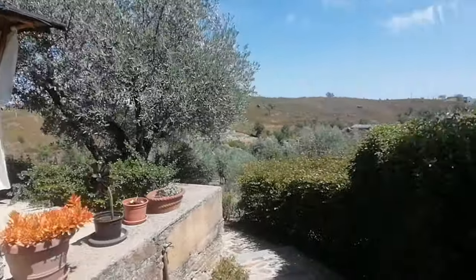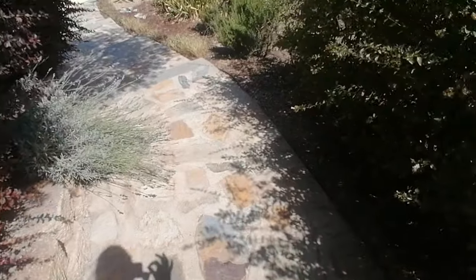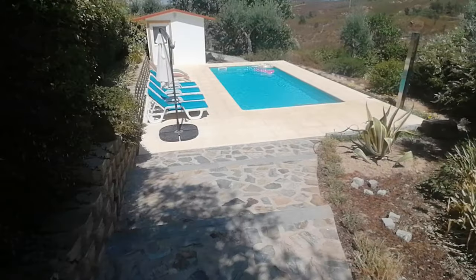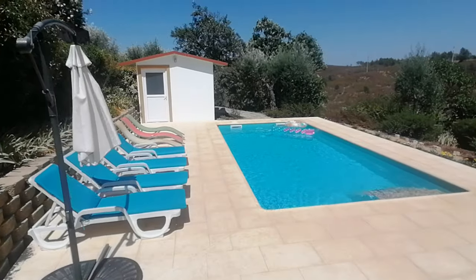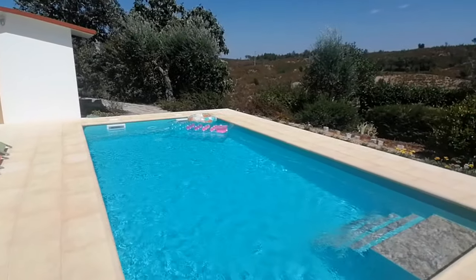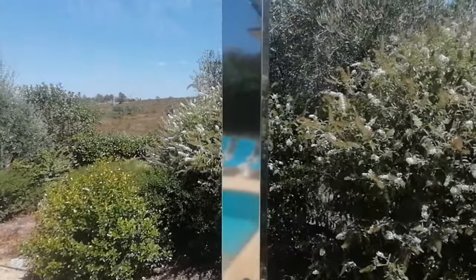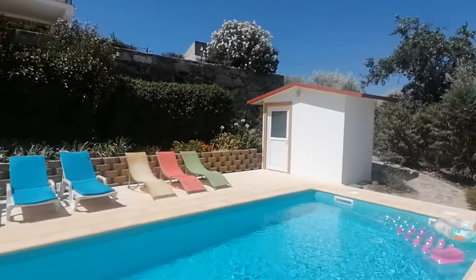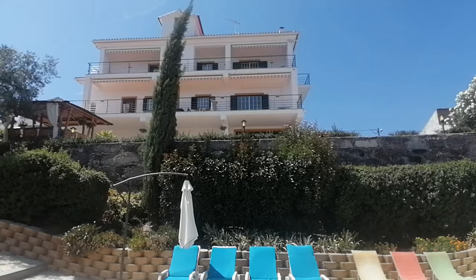And now we're gonna go to the pool area. It's so clean everywhere. There's not even a little leaf on the path. Oh, and that looks so tempting. This is a saltwater pool. And of course a solar shower, unmissable in this area. And from here you have a good idea of the size of this house. Wow.